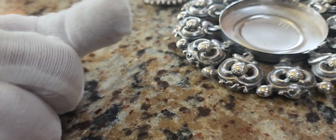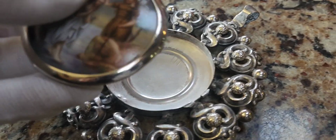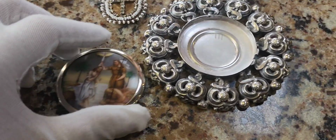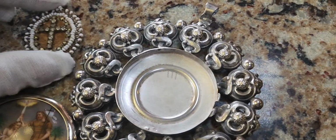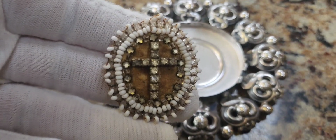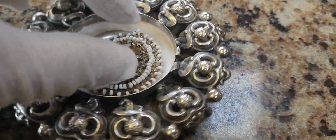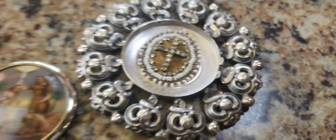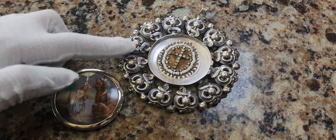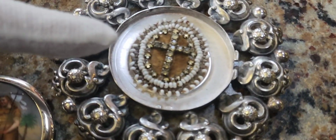Okay, on the back of that, it's a porcelain disc. So this fits into here, but what was this for? Well, when I opened it up, there was this paste little beaded diamond cross, or it's not a crucifix because it doesn't have Jesus on it. So this went in here, but I'm guessing that this was a holy relic container pendant. So this would have held a holy relic in here. And I don't know if this is a holy relic.